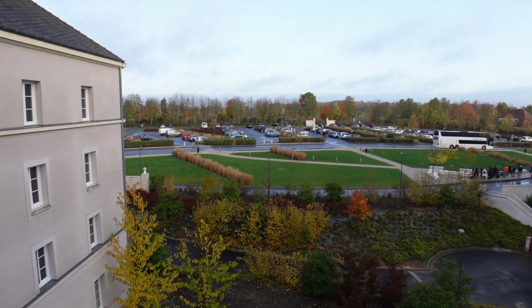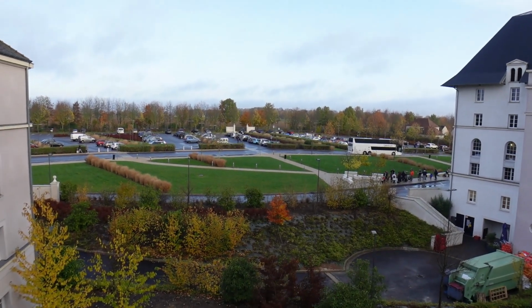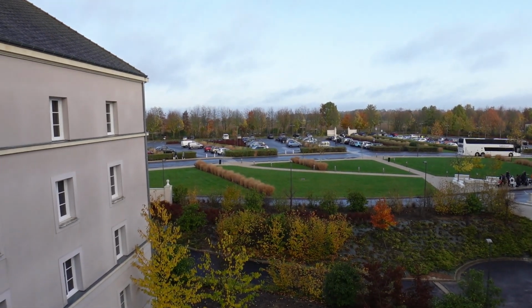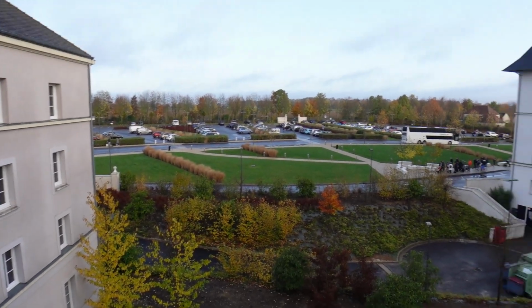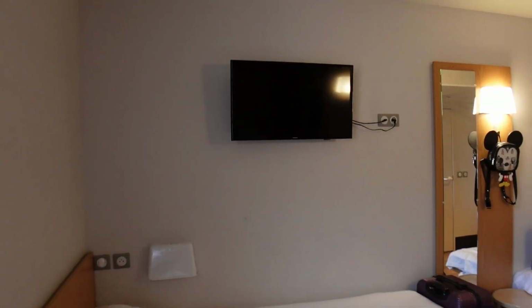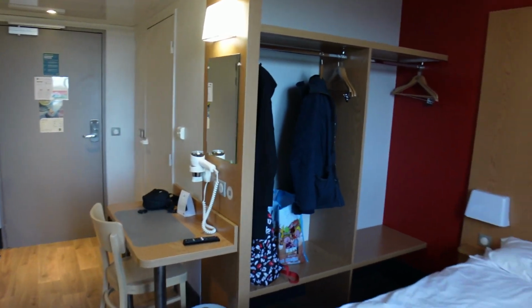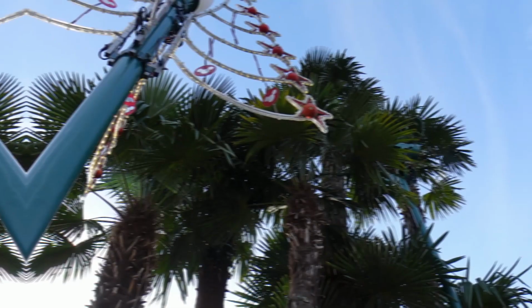We were on the front side, as you can see, and a lot of people are already queuing for the shuttle bus. But yeah, that is basically it for this B&B room. Not a lot of specials, but just a simple bed, simple space. And now, breakfast.